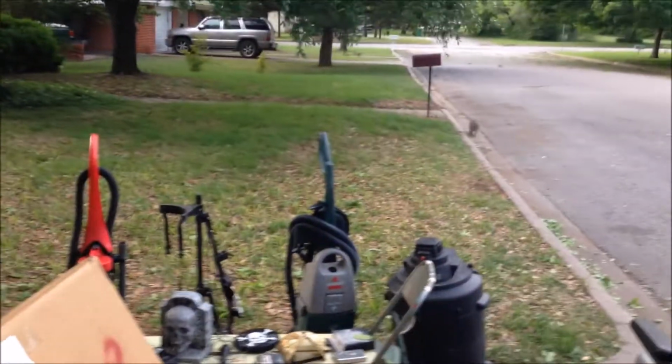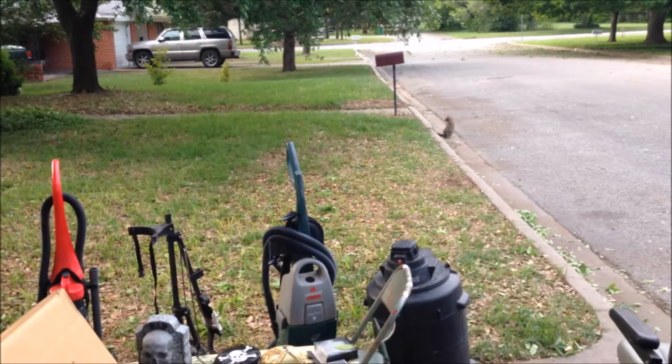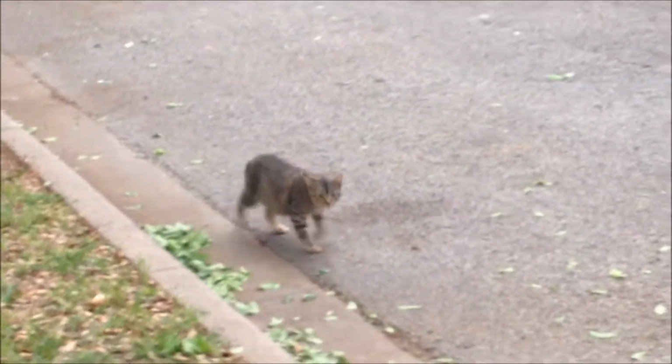So, yeah. Starting the second day, and we'll get her going. I'll show you a little bit more. Yeah, all the neighborhood cats are hanging around. They think it's feeding time. My wife feeds these stray cats that come wandering around. So, yeah, I think that one's pregnant. So, looks like we'll have stray cats for a long time around here.